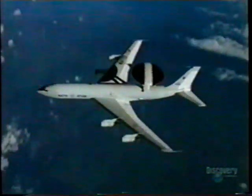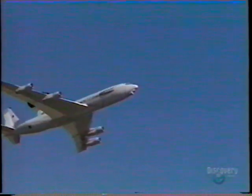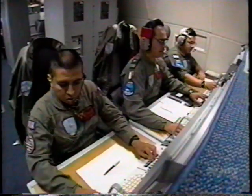The E-3A AWACS, an aircraft priceless in aerial conflict. The E-3A not only looks unique, but as a surveillance platform is very powerful.